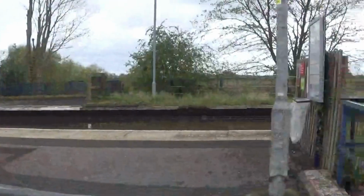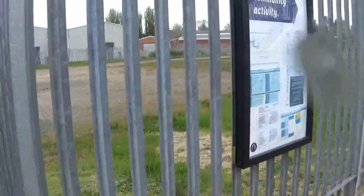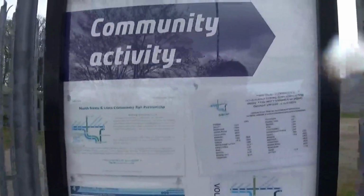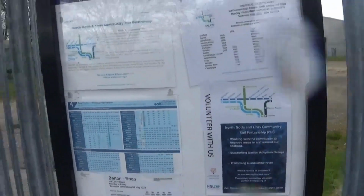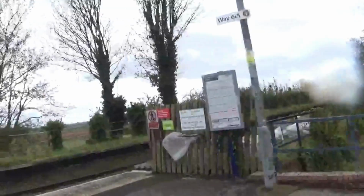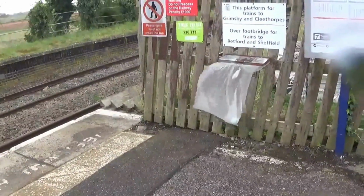Timetable board, got a bin bag, got a footbridge. Got the bus timetable, I think that is. Then you've got the all about the Brigg line. This is the line that goes through Kirton in Lindsey, the least used station in Lincolnshire. Got a bin bag blowing in the wind.